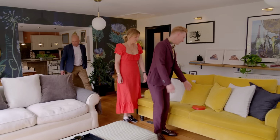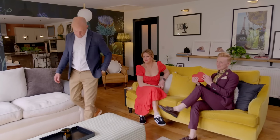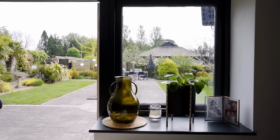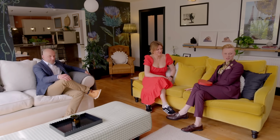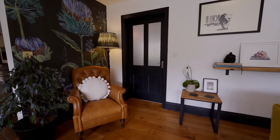And look, here's the heart, you two. Oh, and yes. It's clear to see why they've placed it here, isn't it? Such a nice space, as you say, and that light is coming in. I think the owners of this home have great taste. I love the colour of this sofa. I love that wall. The decor is just gorgeous as well. What a nice space to spend time in.